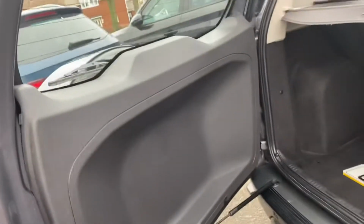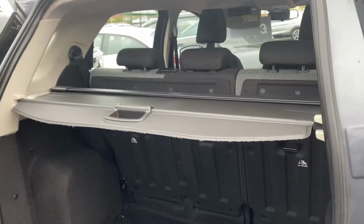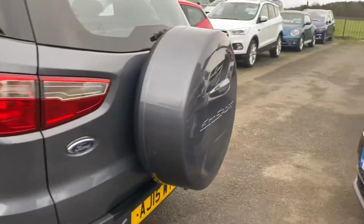Idea what the back is like. So it opens like a door, from right to left. And the seats do fold down. Parcel shelf can come out. It's got the rear parking sensors. See the spare in there.